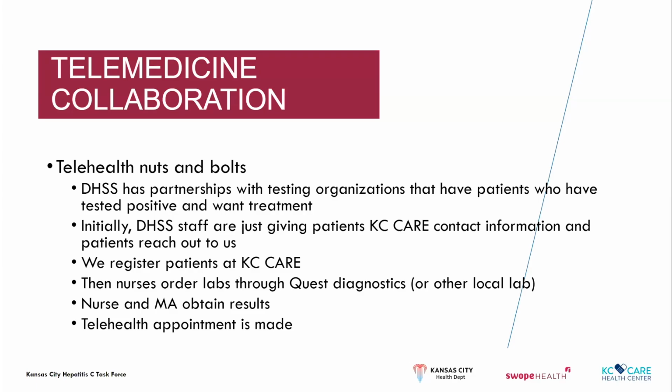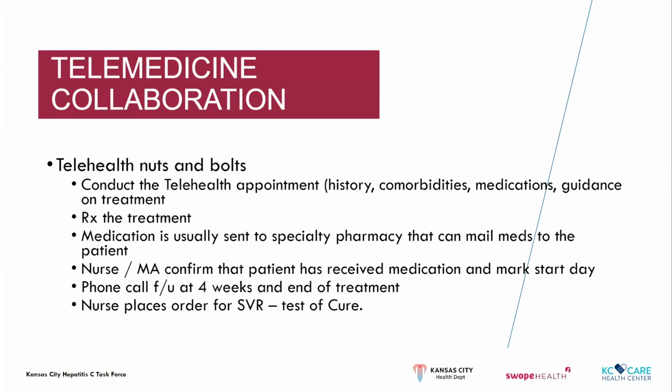And we can go to the next slide. We conduct the telehealth appointments, talk about comorbidities, other medicines they might be on, guidance on treatment. And then what we've done is we initially were just trying to prescribe the treatment to local pharmacies. It's worked out much better to send it to a specialty pharmacy that we collaborate with and then have them mail the medicines directly to the patients. And then from there, the nurse and MA are confirming the patients have received the medicine. They mark the start date. They're doing phone call follow-ups at 4 weeks and at end of treatment. And then we get the nurse to place the order for the hepatitis C viral load for the SVR, the test of cure, 12 weeks after the last day of treatment that they've reported to us.